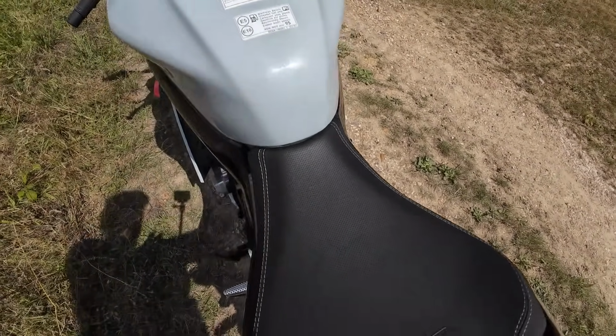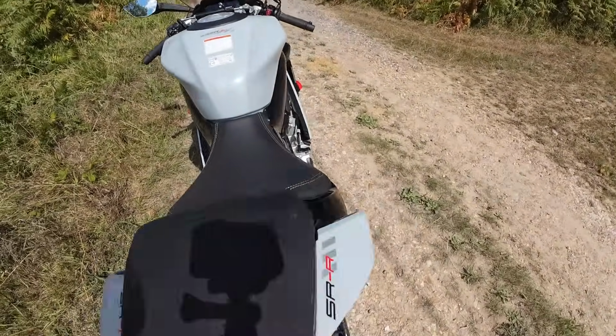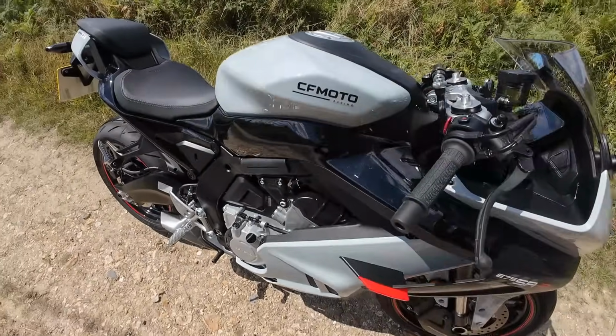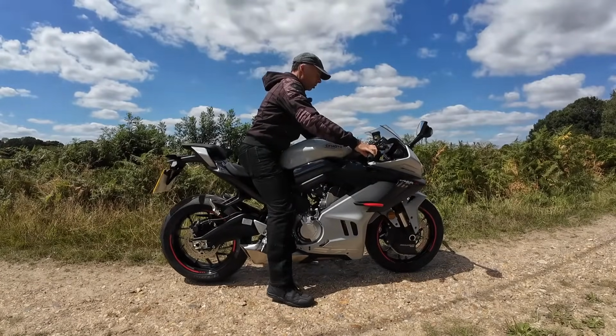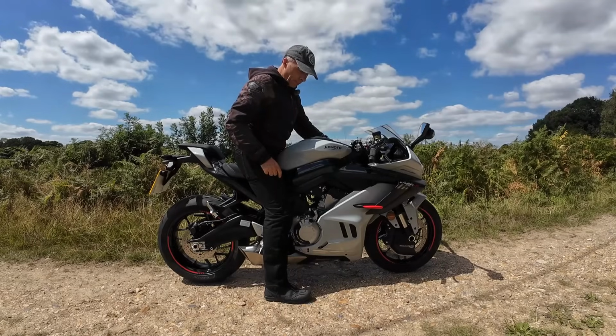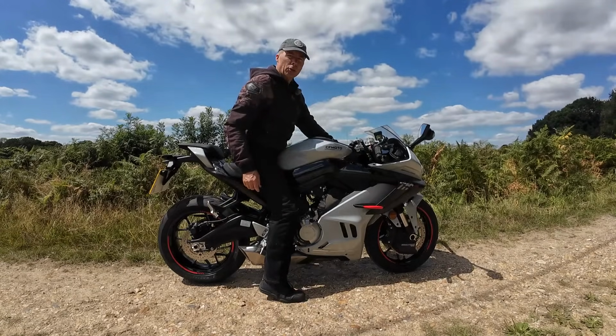So take a look at me on the bike. I'm 5'7", 170 centimeters with a 30-inch inside leg, and I can easily get my legs down. So you can compare that for yourself. Okay, so 810mm seat height on this. I've got a 30-inch inside leg, and I'm pretty much flat-footed on it. So if you were a bit shorter than me with a shorter leg, you'd still be on sort of tiptoes, which would be fine.